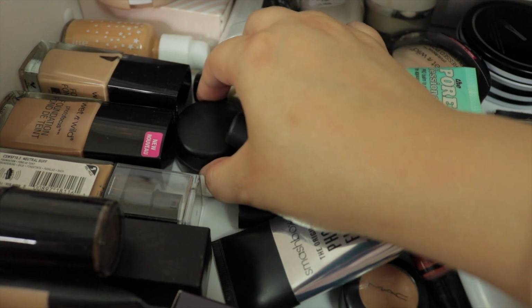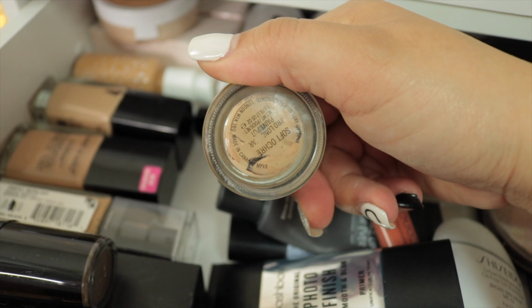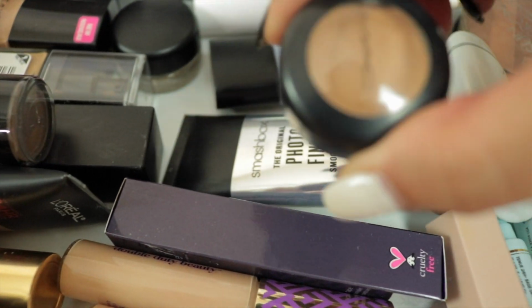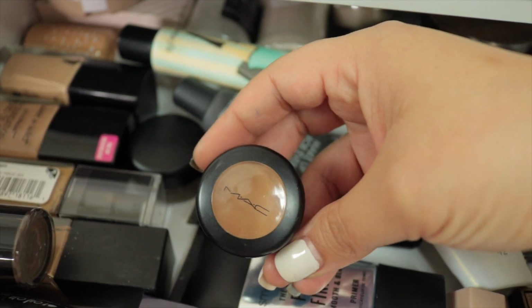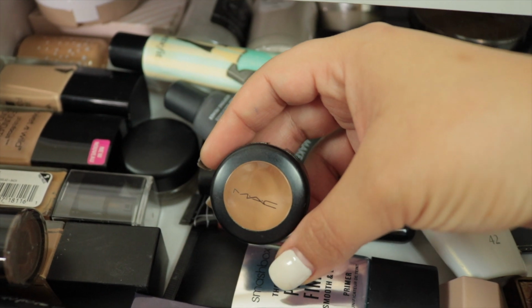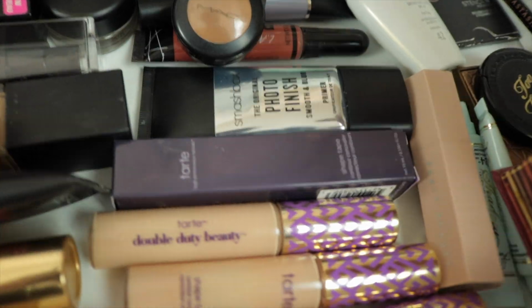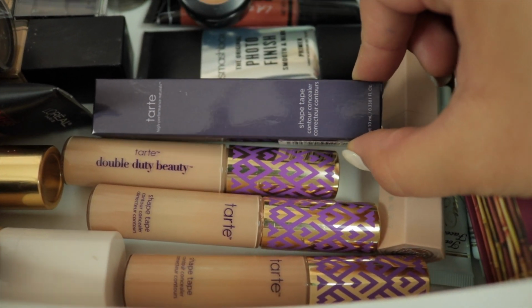Now here I have the MAC Paint Pot in Soft Ochre. This is dry, but I keep it here just to remind myself that I need a new one. And then I also have this MAC concealer here. This is the Studio Finish concealer. I don't use it now, but I used to use it a lot. I haven't thrown it away because I like to empty this and use it as a container. And I also have all my concealers here. These are my Tarte Shape Tape concealers, my favorite concealer of all times.